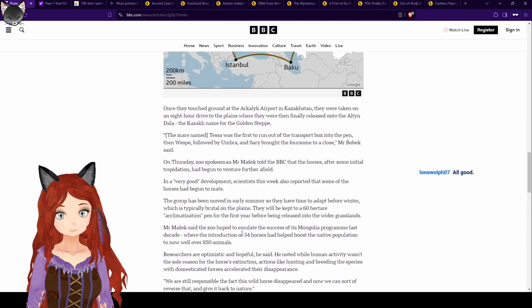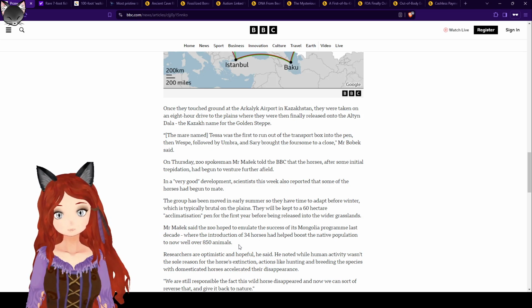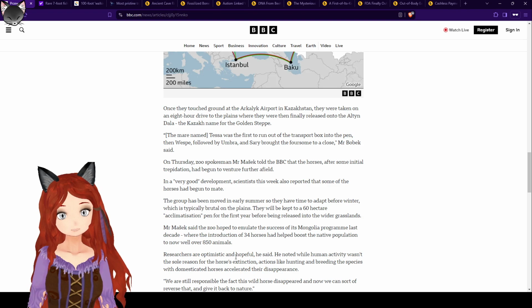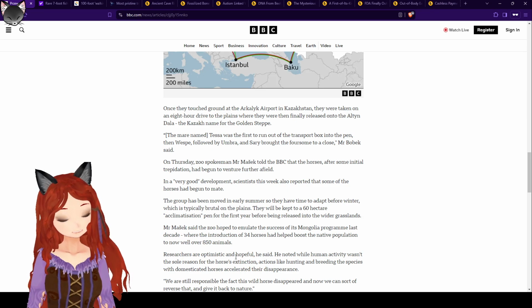The group was moved in early summer, so they have time to adapt before winter, which is typically brutal on the plains. They'll be kept in a 60-hectare acclimation pen for the first year before being released into the wider grasslands. Malaks said the zoo hopes to emulate the success of its Mongolia program last decade, where it introduced 34 horses. The introduction of 34 horses has helped boost the native population to now well over 850 animals.